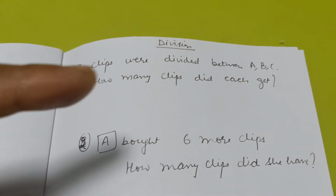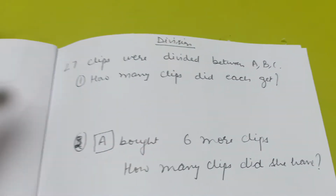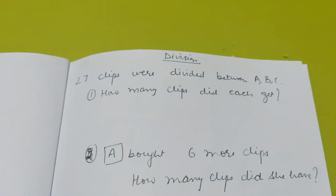And then again, A bought 6 more clips. So because here 9 clips would be given to each, 9 plus 6 is equal to 15. This part is easy. This is a multiple addition part. She has to go till 9. So this is hard for her.